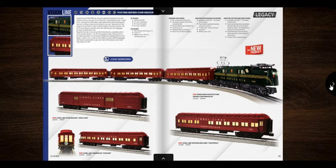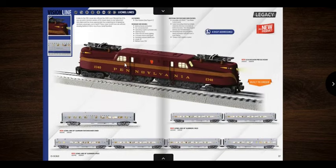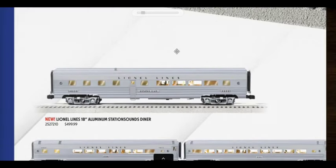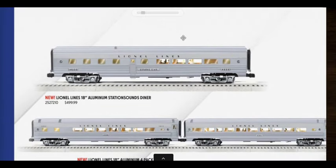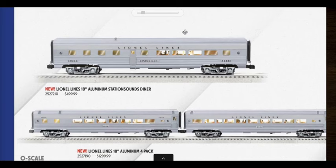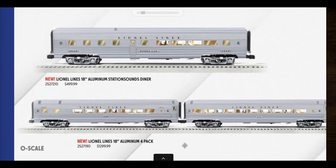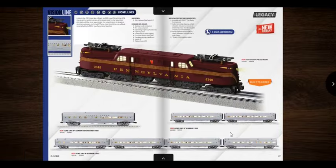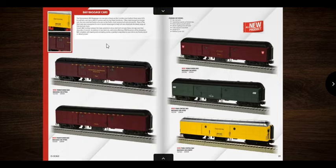Or, available exclusively through the Lionel Collectors Club of America, GG1 number 2340 leads a special set of 18-inch aluminum passenger cars. The cars are priced like earlier 18-inch examples in the catalog.